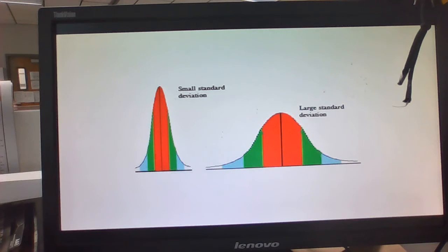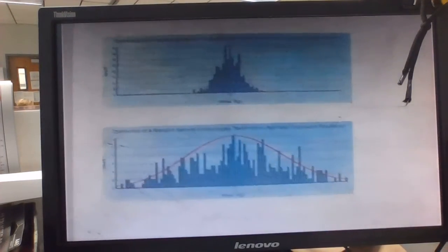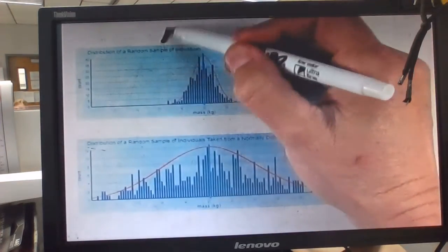Take the worksheet that I gave you and flip it over to the other side. The top two graphs, you'll notice, kind of look like what I have up here. Oh, let me get the one that I haven't scribbled all over. All right, that's better. All right, so when we look at those top two graphs, I've labeled this one graph A and this one graph B.